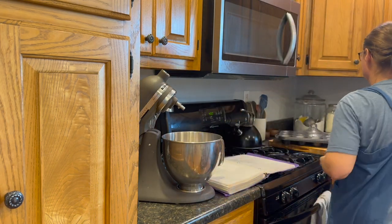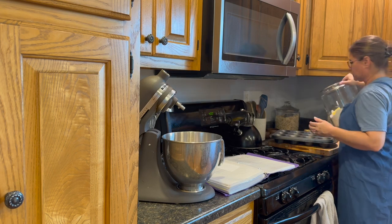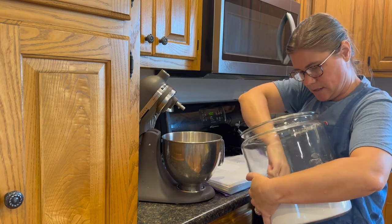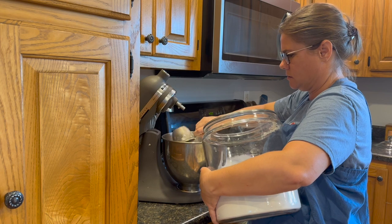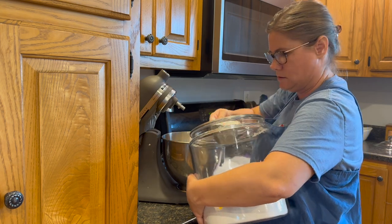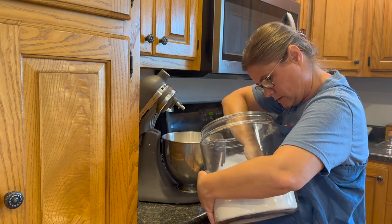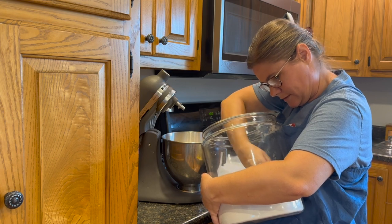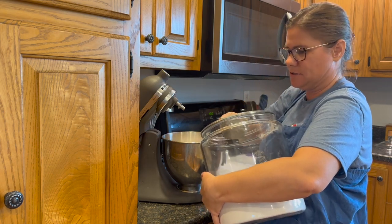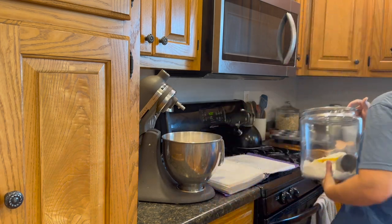1, 2, 3, 4, 5, 6. I'm gonna need some flour as well. Two and 2/3 cup flour, so 4, 5 1/3 cups flour. I might have just enough. This is the only thing I'm doing today, I think, that takes flour. 1, 2, 3, 4, 5. I always kind of fluff it up with my scooper before I measure, just to make sure it's light and fluffy. Need about 1/3. I'm not a super exact measurer, and I've never had a problem.